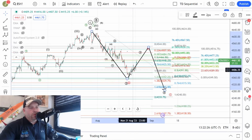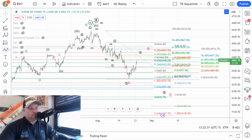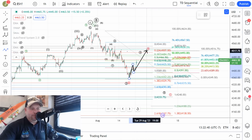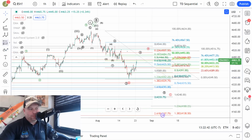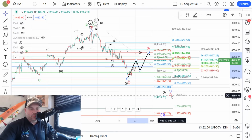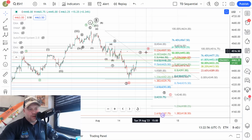So what we would look at here is two potential possibilities. If they continue to push from where we are now, we would say we're already in C of B up into that target area. However, if we see a pullback from here, that would likely be A, B, then C up toward that target area before seeing the next move down, a C toward that 4,300 area. So those would be the two most common paths: either a direct move up into this target area and down, or an ABC up into this target area and then down, where we see a pullback first and then a move up.